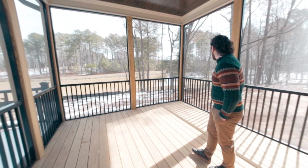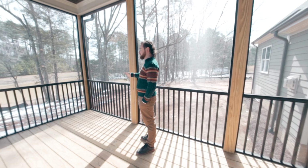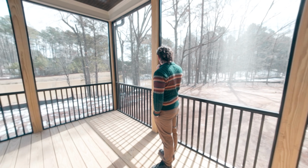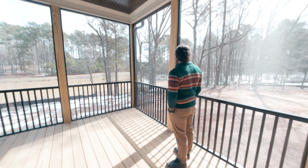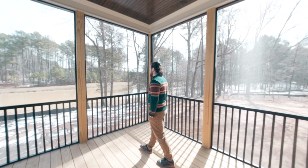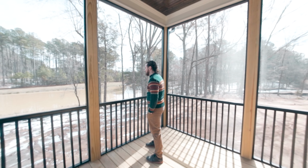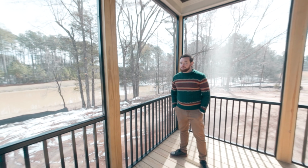Very private feel in this backyard, and they're still working on some stuff, so this would all be sodded. You wouldn't see the dirt and whatnot, but they left a lot of the trees up on the lot, and it gives it a natural feel, which is really nice. I mean, it's a beautiful view for sure.